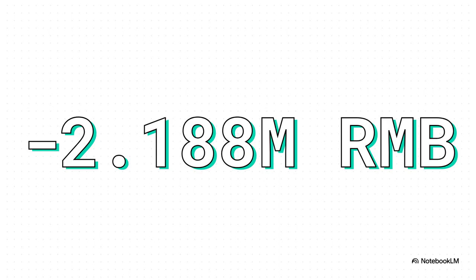Oh, but it gets so much worse. It's not just that they didn't make any money, they were actively losing it. We're talking a net loss of almost 2.2 million yuan in just half a year. So this isn't a company that's just treading water, it is actively sinking. So, what is going on here?